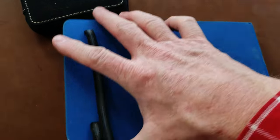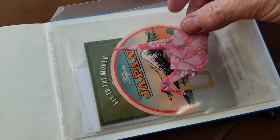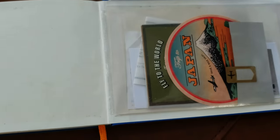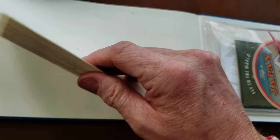I feel like the sketchbook is really a personal thing, and not only do I use it to sketch in, but I'll collect little things. I went to Japan recently and got one of these origami, just various things. I'll keep receipts and various things that I pick up along the way, almost a diary too. But the main purpose is sketching.